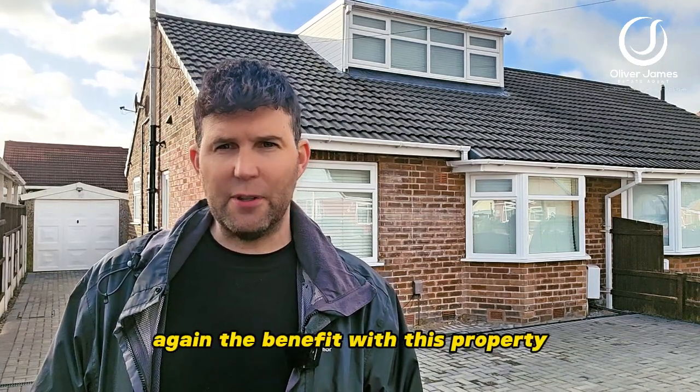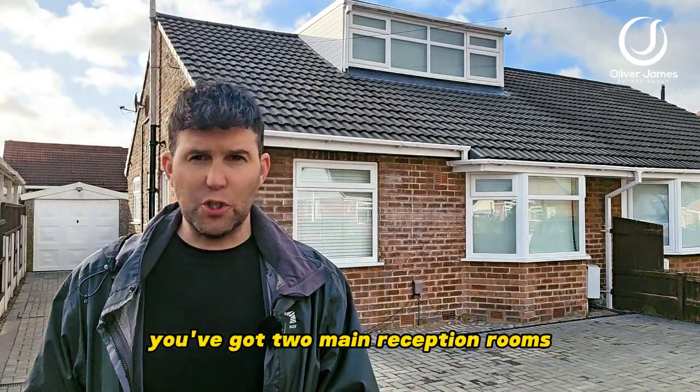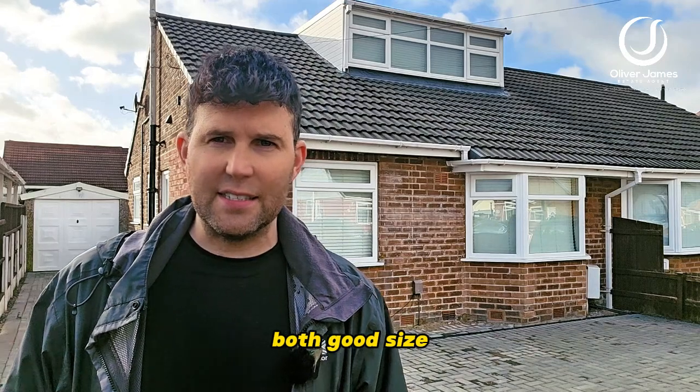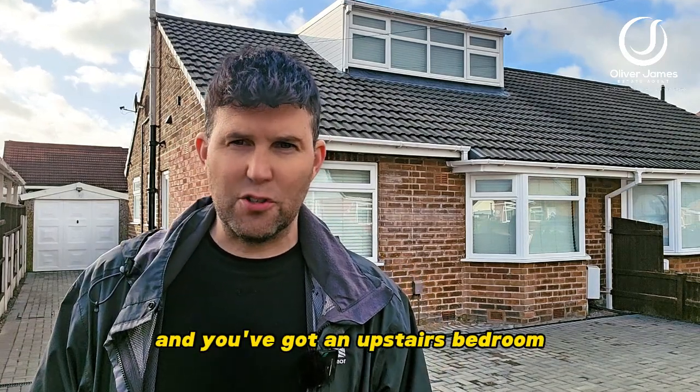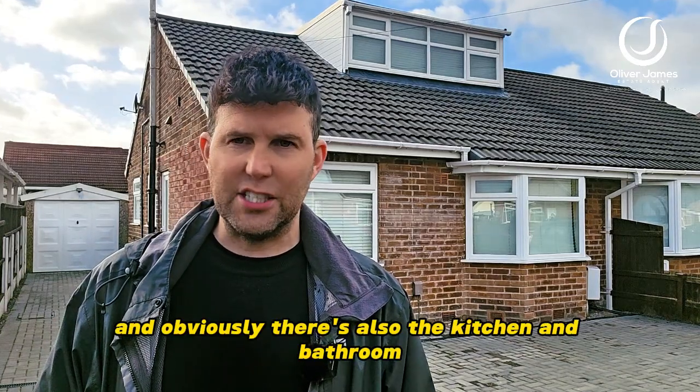Again, the benefit with this property, apart from location, is you've got a double driveway to the front. You've got two main reception rooms, both good size. You've got an upstairs bedroom and you've got the single downstairs as well. And obviously there's also the kitchen and bathroom.